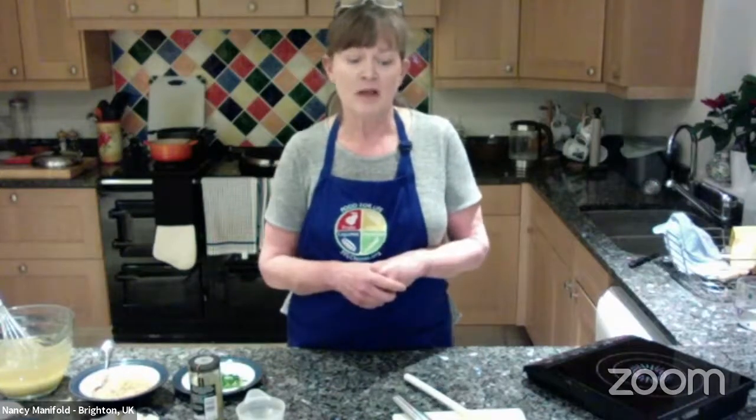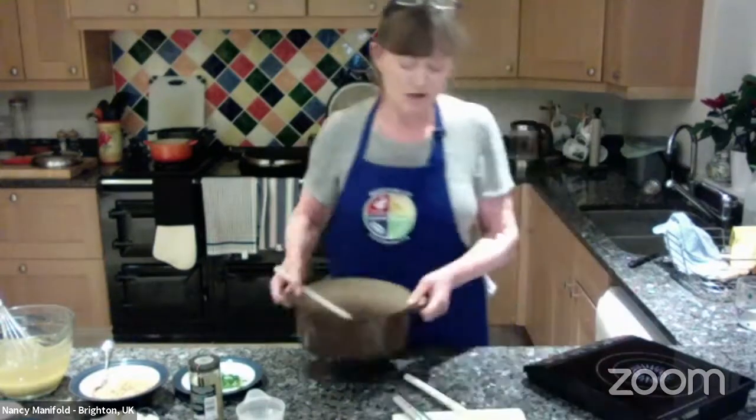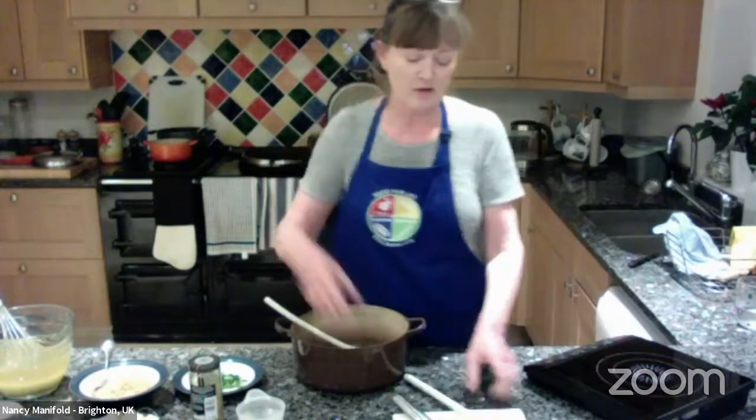It never fails. What I'm going to show you now is a recipe for a curry. One of the beautiful things about this recipe is that it's very inexpensive.